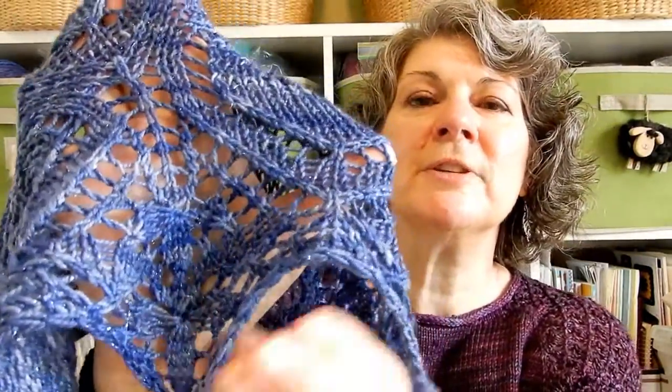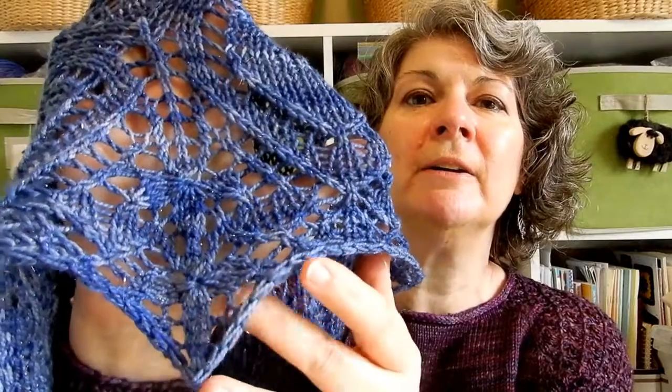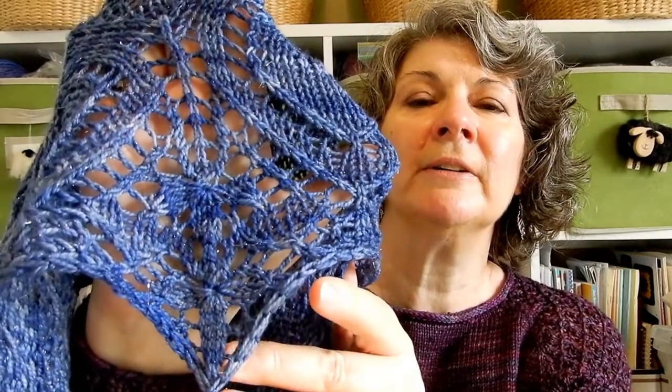This stitch kind of reminds me of fuchsias hanging from a vine. I just love it. It was a little bit tricky. You had to make sure to keep your stitches lined up when you were purling back the non-patterned row. But other than that, I think it wasn't too difficult to follow. It's very well explained in the chart.